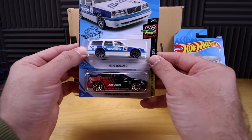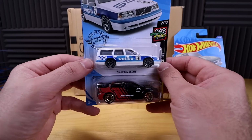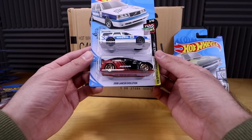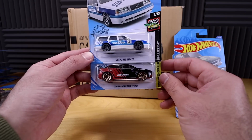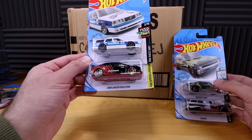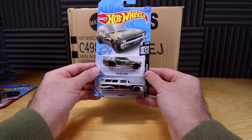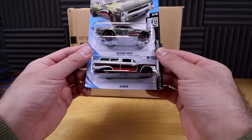We'll open them up. Next up, we've got the Volvo 850 estate car, one of the ones I was looking forward to. I think the livery on there looks really cool. And the 2008 Mitsubishi Lancer Evolution, or it doesn't actually say Mitsubishi. I just noticed that. It just says Lancer Evolution. So I don't know why. Maybe is it too long that they can't fit Mitsubishi on there? I mean, they put the Porsche Sport Turismo, blah, blah, blah, blah. They can fit that on there, but they can't fit Mitsubishi. I don't know. 68 Chevy Nova is our next one. And last but not least, the 8 crate.